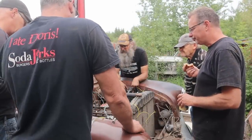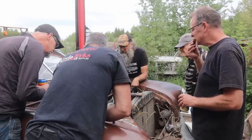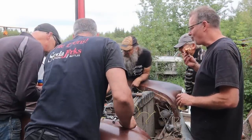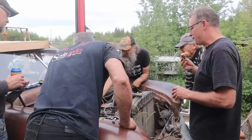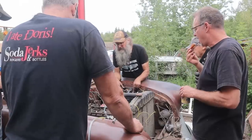Let's hope that the carburetor does something. Yeah, there's a linkage. It's here. You got a squirt there? Yeah, you did. Healthy squirt. Did you go through this card yet? Yeah.